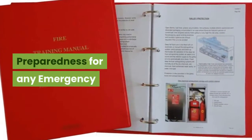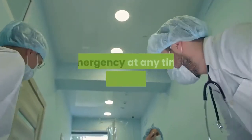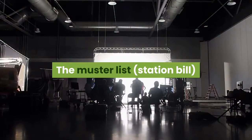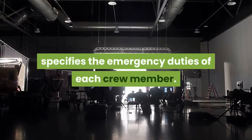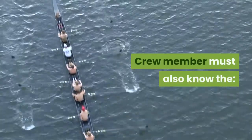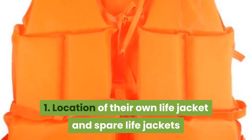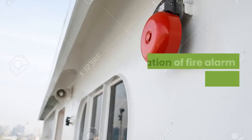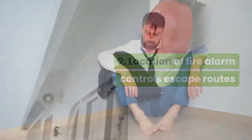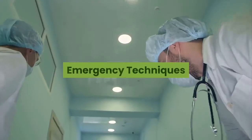Preparedness for any emergency. You must be prepared to respond to an emergency at any time during the day or night. The muster list, station bill, specifies the emergency duties of each crew member. Crew members must also know: 1. Location of their own life jacket and spare life jackets. 2. Location of fire alarm controls, escape routes. 3. Consequences of panic.